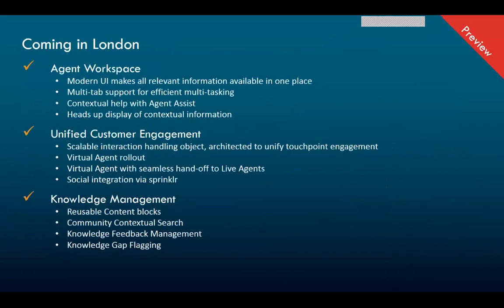So in London, which is coming out in the next month or so, you can see our focus is really around agent workspace, a unified customer engagement, and knowledge management. So really optimizing the agent workspace and that internal work process and paradigm. So a more modern UI, contextual help, rolling out virtual agents and providing a seamless handoff between virtual agents and virtual chatbots to live agents. So really tying in the machine learning and smart platform capabilities with the customer engagement and the agent optimization.